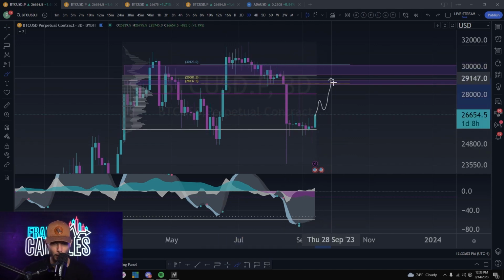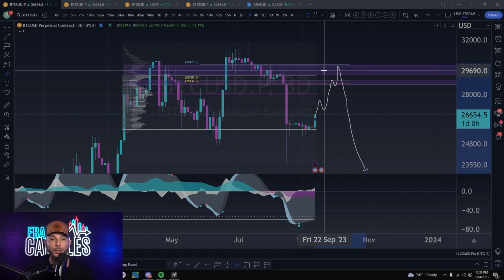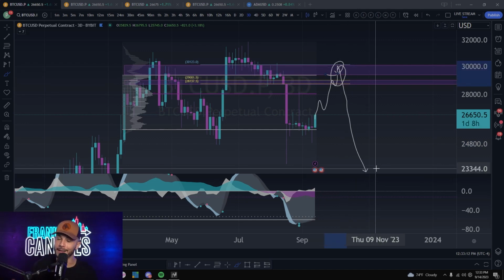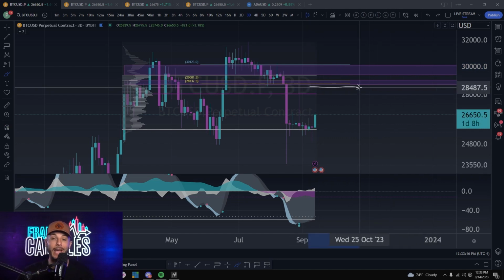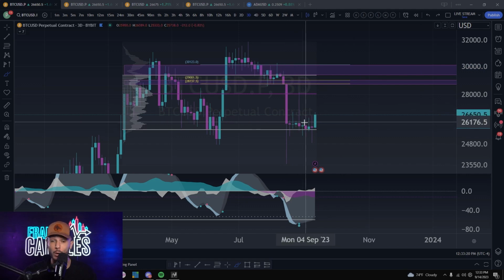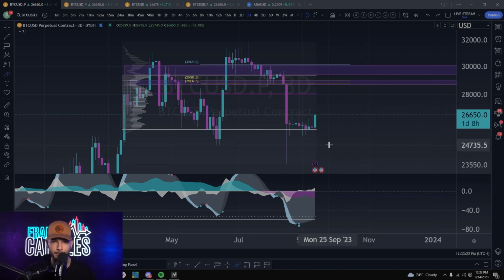This market structure-wise would make the most sense to come in here and put the lower high somewhere up in here between these two purple boxes to then put in lower lows. Now I want to go ahead and jump into the local price action because, guys, there is no guarantee that we will make it all the way up here. So where are some other levels locally that we could reverse from that might make sense?